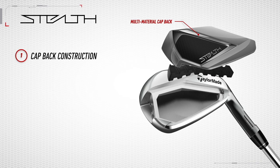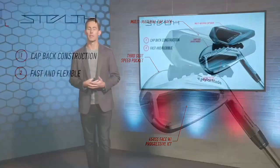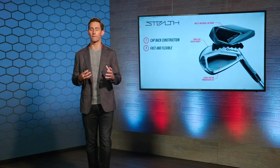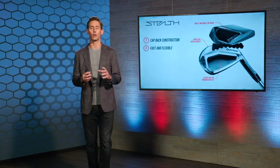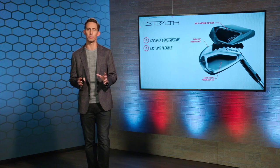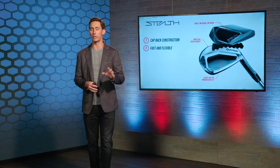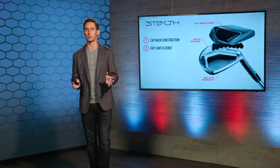We fully support that top line, which is again key for feel, but by creating a hollow space inside the head, we allow that face to move freely. We create additional flexibility and allow it to move very quickly and be fast. That fast and flexible face is driven by a 450 stainless steel. It's ultra thin and extremely flexible with the progressive inverted cone technology built in, each face uniquely designed for its role in the bag and to provide as much forgiveness as possible.